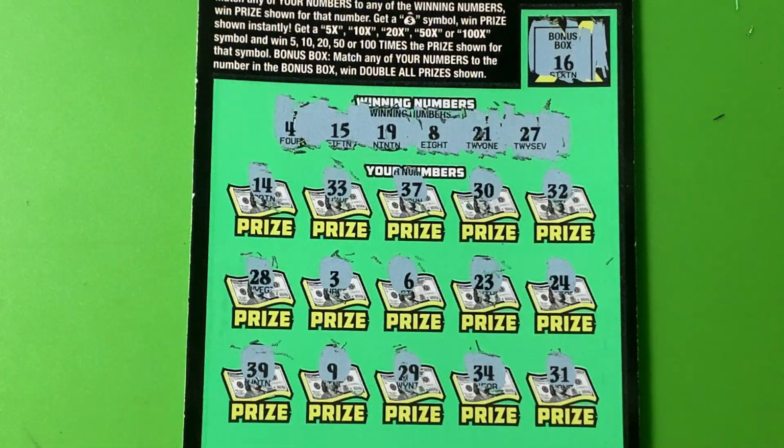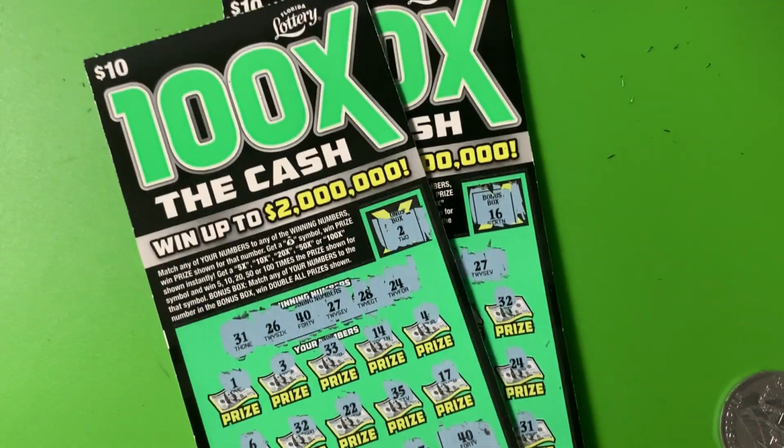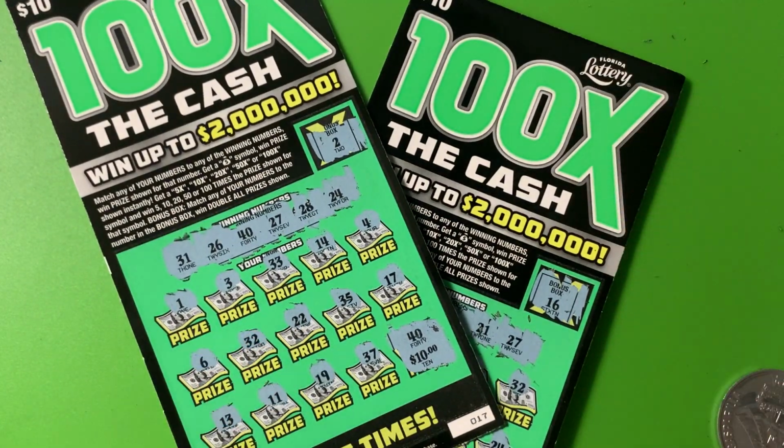I could not go back to back. I got half my money back, $10. That's a little something, something, something. But hey, guys, that's 100x the cash from the Florida Lottery.